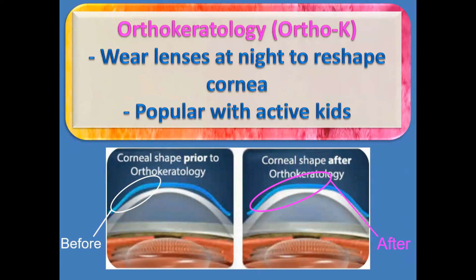The other type of tool is a little bit more specialized. This is a rigid lens, and it works very similarly to braces or wearing a retainer that straightens your teeth at night while you're asleep. So this is a hard lens that reshapes your eye while your child is sleeping to what it should be, the right shape for your child to see clearly. It is more of a customized lens. It does require more clinical care.